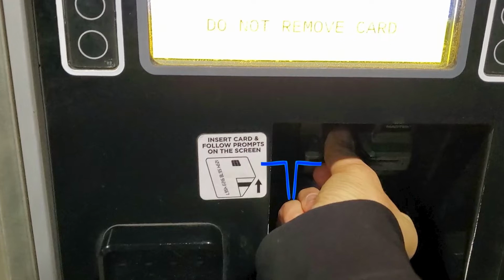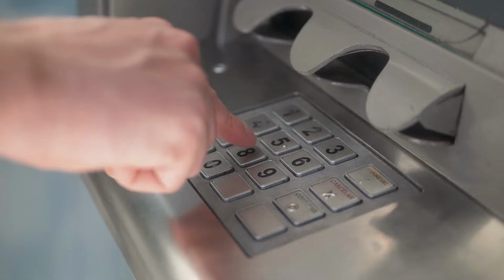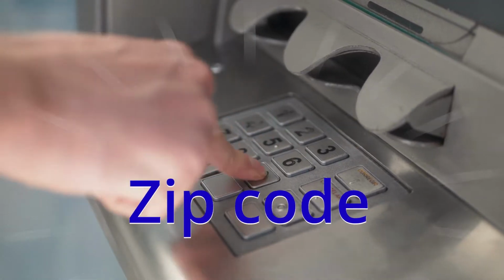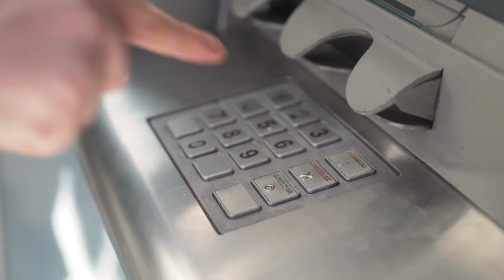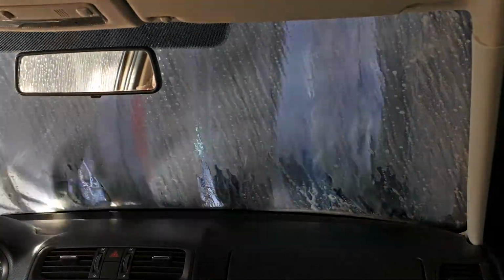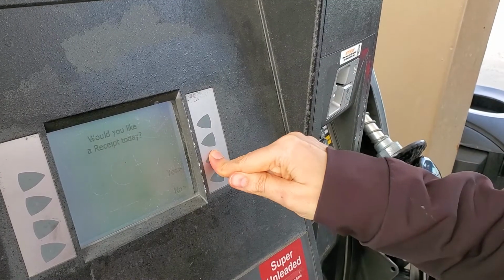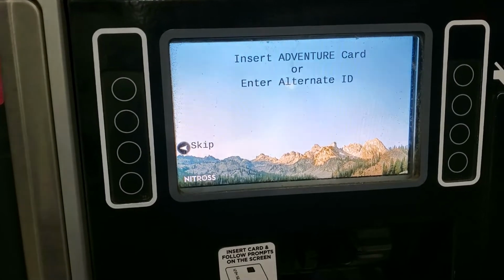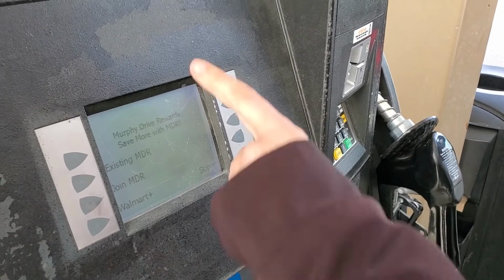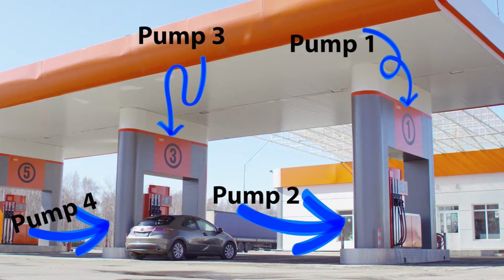If you're paying at the pump, then insert your card and follow the prompts on the screen. It'll usually ask you for your zip code if you're paying with a credit card and your PIN number if you're paying with a debit card. Sometimes it will ask you if you want a car wash, if there happens to be a car wash attached to the gas station. Or sometimes it might ask for your member number if there's a club or rewards program. If you're not part of the club or rewards program, you just skip that part. If you go inside to pay, you need to remember your pump number because they're going to ask which pump you're at.